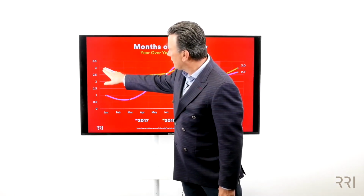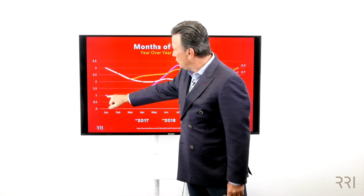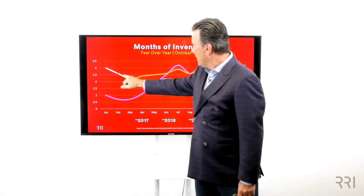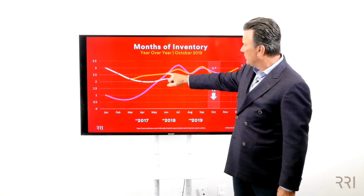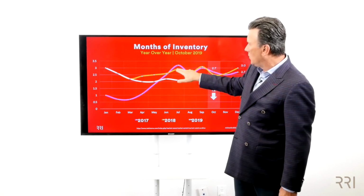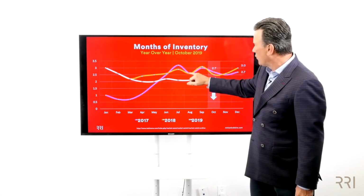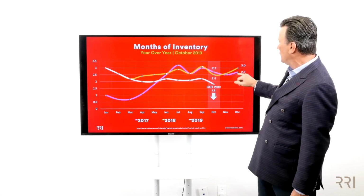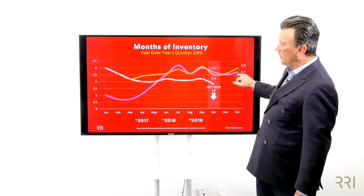What happened in 2018? You can see we started here at 3. And we were quite a bit above where we were the year before. Do you see that gap? That's a huge gap right here. And then, of course, we stayed above a huge gap. But then what ended up happening is when we got here in June, we actually crossed below the months of inventory that took place in 17. And then really for the rest of the year, we stayed pretty close to the same. And we ended the year at 3. The year before was 2.7.